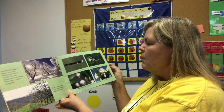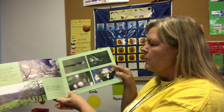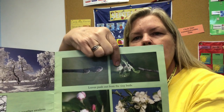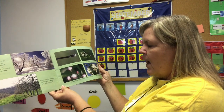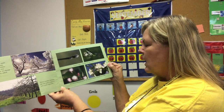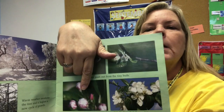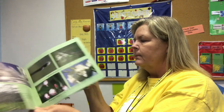Leaves will push out from the tiny branches, and tiny buds will start to form. See, there's a little bud, and a little leaf starts to form, a little bit, a flower. Five petals bloom and grow into a beautiful shade of pink or white. So on the apple tree, there will be pink or white flowers that grow.